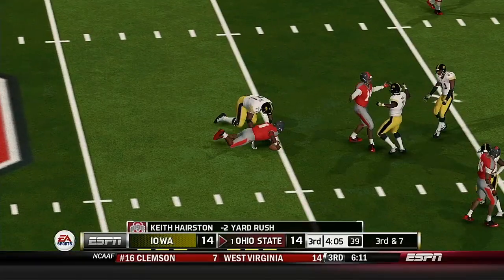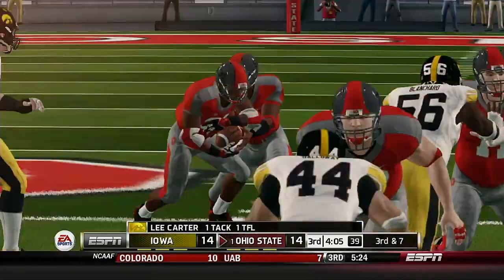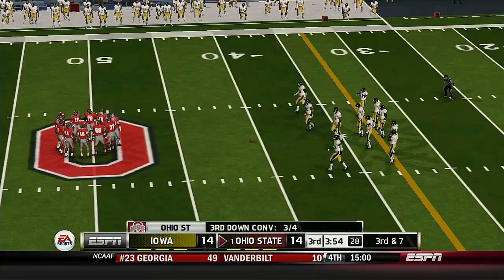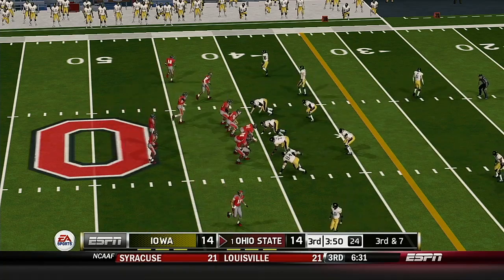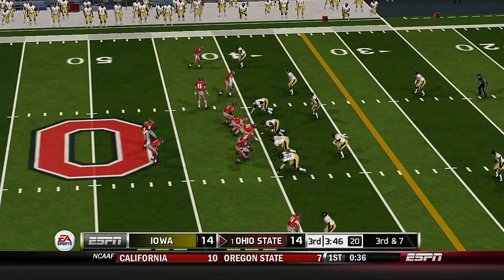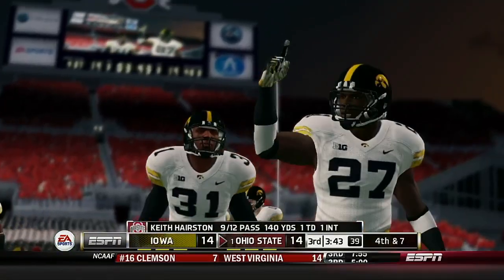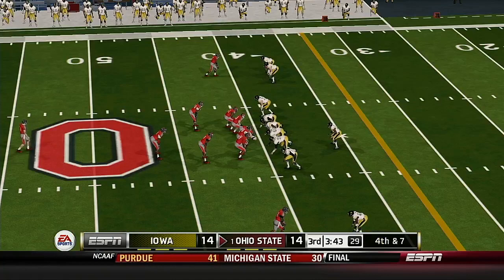He tackles him for a loss. Loss of one on the play. That makes it third and seven. Third down now, and they need to get it down to the 33. Down! Strike to his receiver, no good. Matthews, the intended receiver on the play. Fourth down.